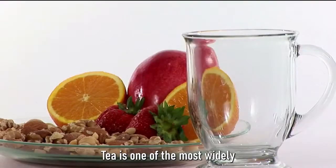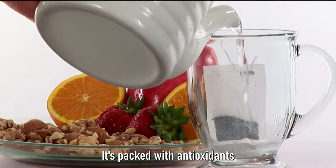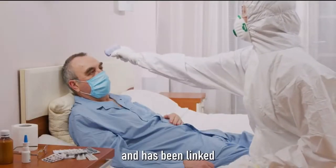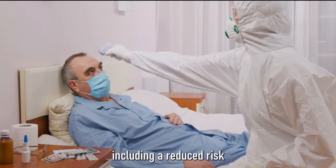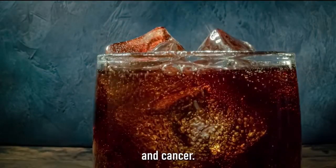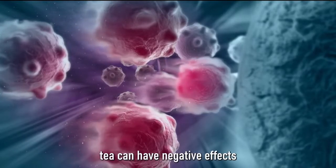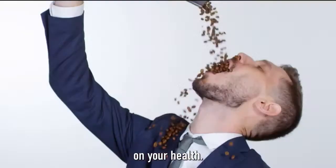Tea is one of the most widely consumed beverages in the world, and for good reason. It's packed with antioxidants and has been linked to numerous health benefits, including a reduced risk of chronic diseases such as heart disease and cancer. However, like any other beverage, drinking too much tea can have negative effects on your health.